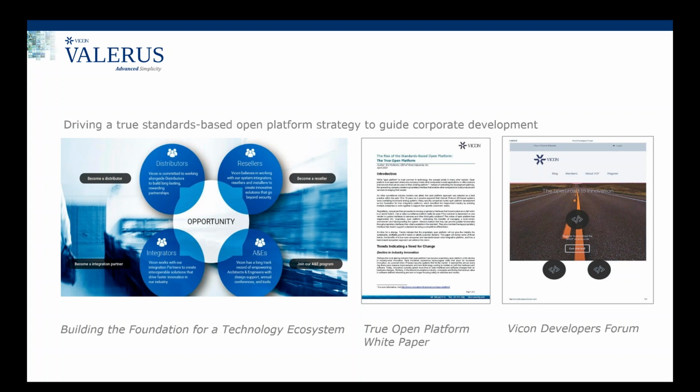We've also developed the Vicon Developers Forum, or VDF for short. This is really built to support our integration community and our idea of being open. So we have drivers on our camera side, our VMS side, and all of our third-party integration is housed here. All of this has really been built out on the forefront and pushed forward as the new Vicon, while the Valerus platform was being built in the background.